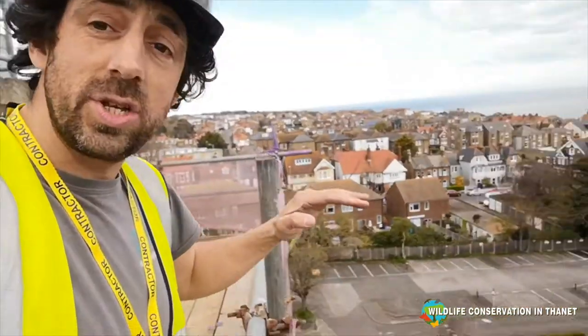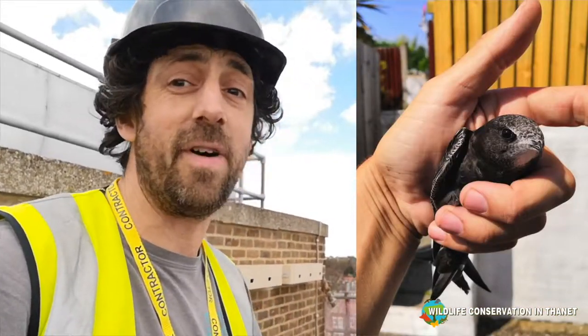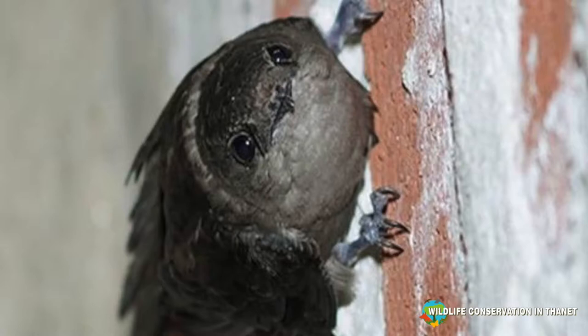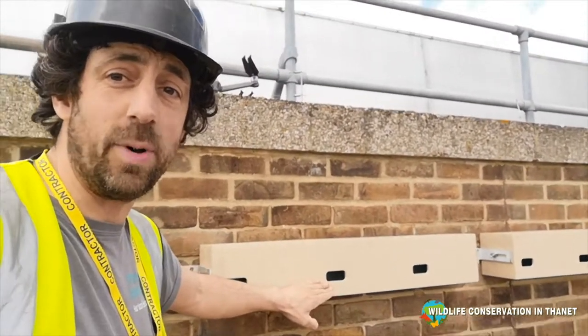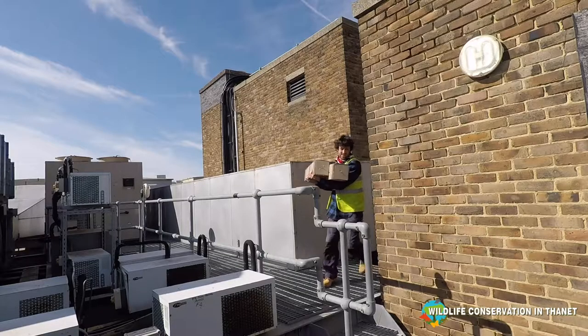If the swift was to hit the ground and not gain flight, the odds are against it, and we need to try and find them and give them help before predators find them. Swifts cannot perch, they don't have thumbs. They're going to fly straight into these boxes and straight out of the boxes. They're not going to hang around.